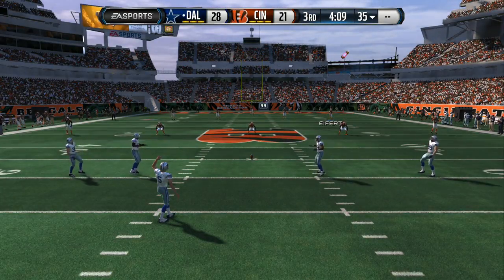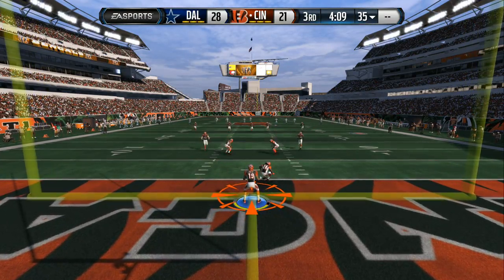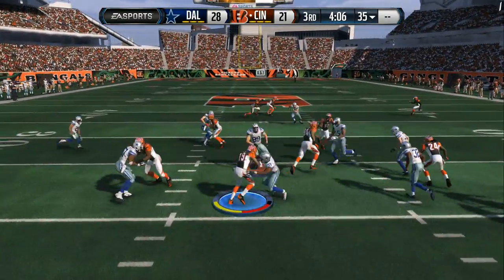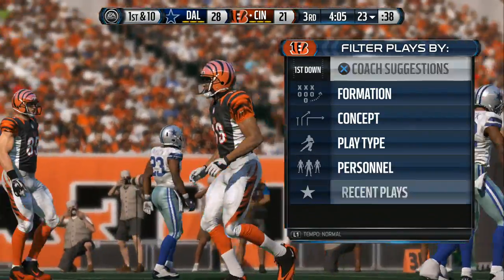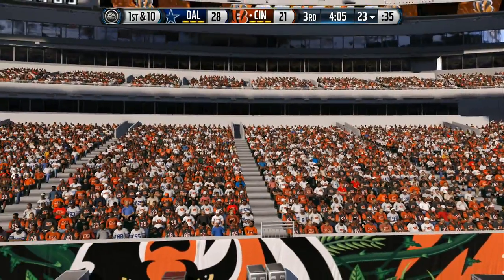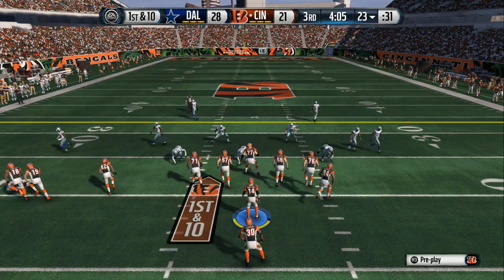The Bengals are ready to return the kick. Tate's going to test the coverage this time. Able to move past the 20 and brought down at the 23. The Bengals now will start their drive at the 23.